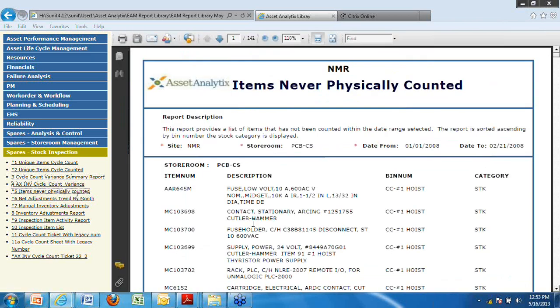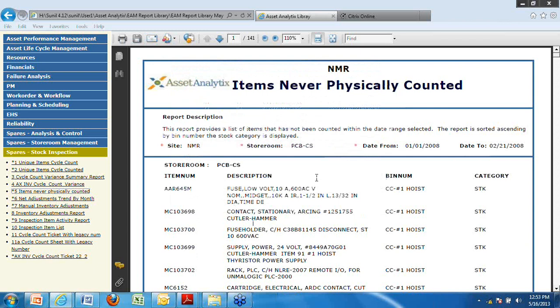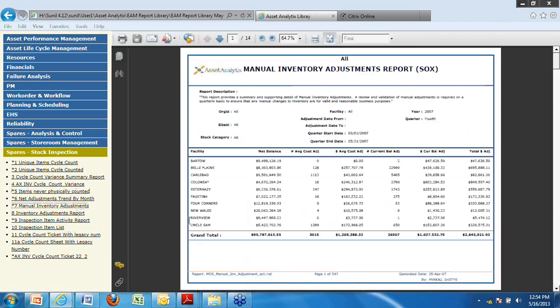Sometimes in the whole inspection, some of the items are never ever counted. In such a scenario, you can run a report like this, and you can also filter it by valuation or the price of that item itself, and get to certain items that you might like to do a special inspection for. So from an inspection perspective, there are many ways you can actually handle it.